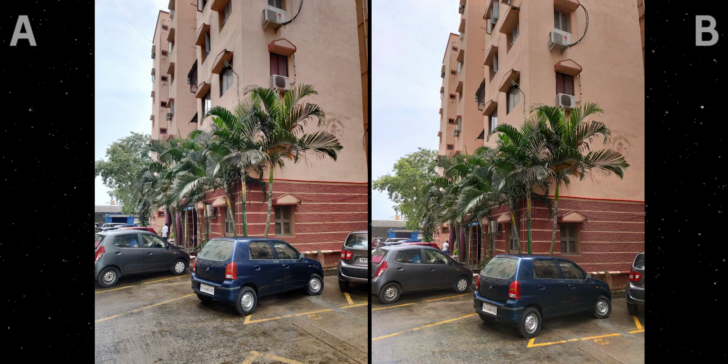For the blind test, I will name the pictures A and B. At the end of each section, there will be a poll. You can vote whichever looked the best in that particular section. And I will reveal the phones. In the next section, I might jumble them up, like A and B may not represent the phones in the same order. So let's begin.